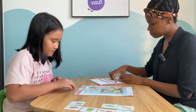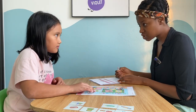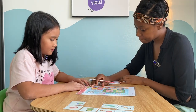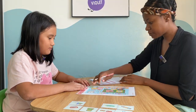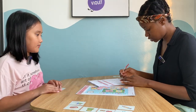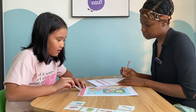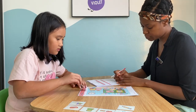Now you put the bin next to the ball. Next to the ball. Ball. Which is the pencil case? It's here. Good. Now put the pencil case on the open book, please.